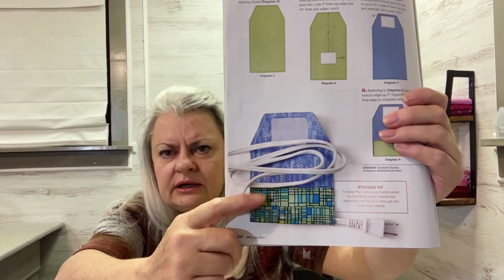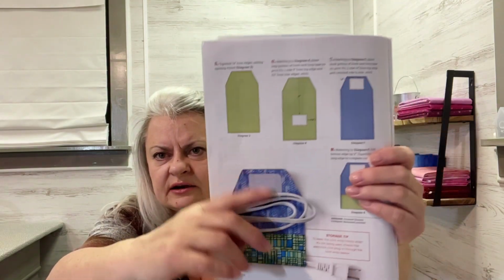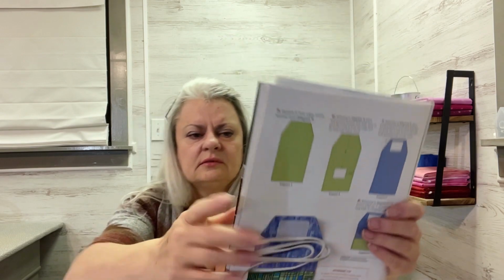Oh, here's a better picture of it right here. So you roll your cord up and then slide it in there and then close it down. So I can see how that would be helpful. Like if you go to a retreat or to a sew session at your quilt store or whatever, have something pretty around your cords, and that'll keep them in place and also look nice. So that was some things that I found in the American Patchwork and Quilting that I wanted to share with you.